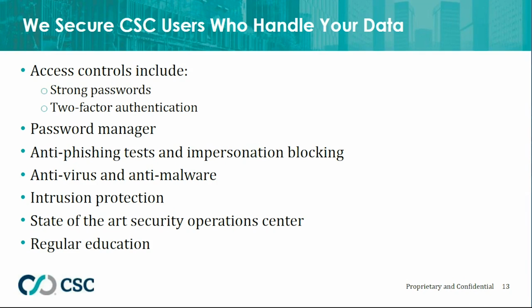Anti-phishing tests and impersonation blocking. I'm sure a lot of workforce folks listening in get these tests now and probably resent them, but we do that to make sure people are always on the alert and are taught what things to look out for and what makes a bad email.